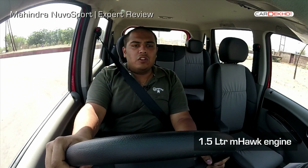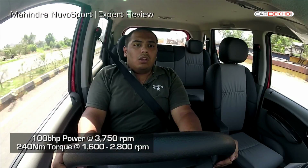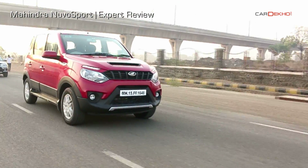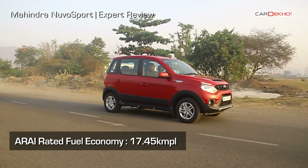The NuvoSport is powered by a 1.5-litre 3-cylinder motor that's called the M-Hawk 100. It's called that because it generates 100 bhp of power and 240 Nm of torque. Now, when you drive the NuvoSport around, you quickly realize that it's been tuned for the city and efficiency. It also gets an eco mode, which detunes the engine and gives it an ARAI rated fuel economy of 17.45 kilometers to the litre. However, out in the real world, the max we've achieved is somewhere around 13.5.